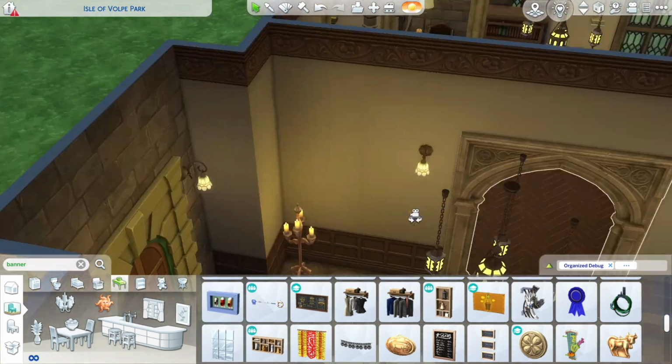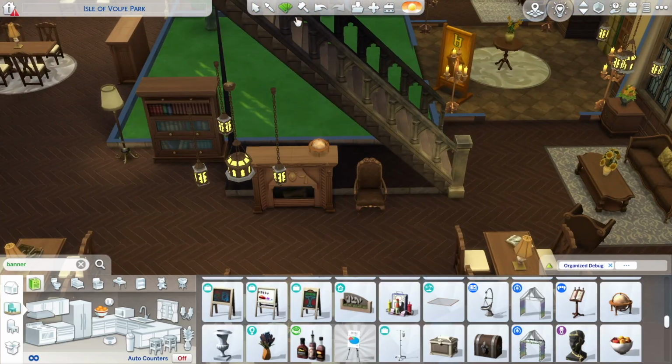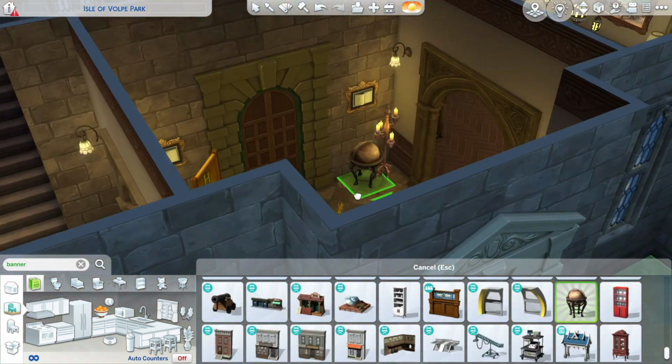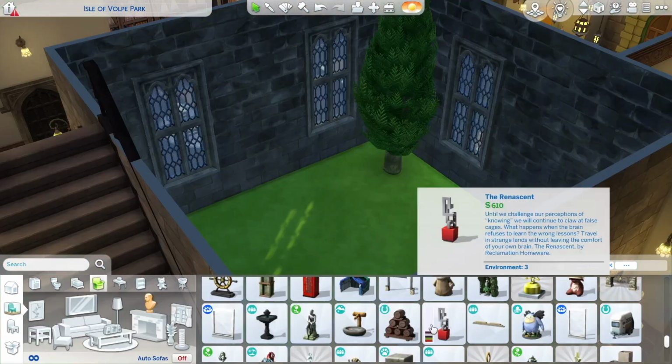This is a lot of backstory for this build, to be honest. I didn't know I had these many ideas as I was building, but apparently I did. But yeah, still going around, placing a couple of globes. That beautiful, oh yeah, vampires. That's another pack that I used. That beautiful open book kind of moment from vampires.